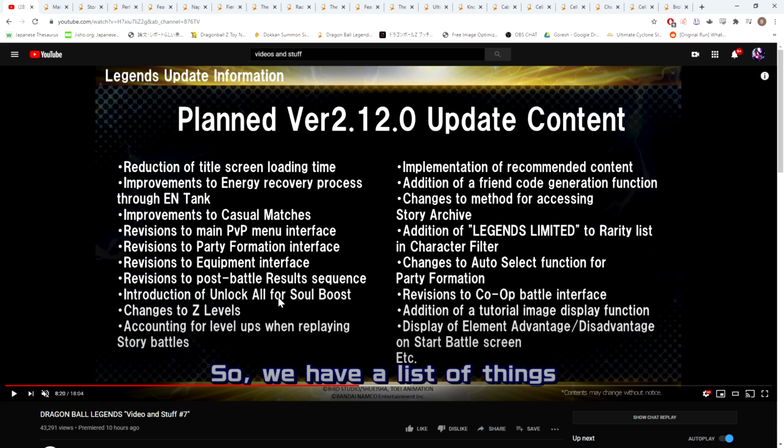Introduction to unlock all for soul boost, that's good. So I guess what that means is, let's say you just pulled a new character that you've never pulled before, and they're at level 1. What that seems to indicate is that you can go into the soul boost page and click one button and they'll be done, instead of having to go through all the different soul boost panels.